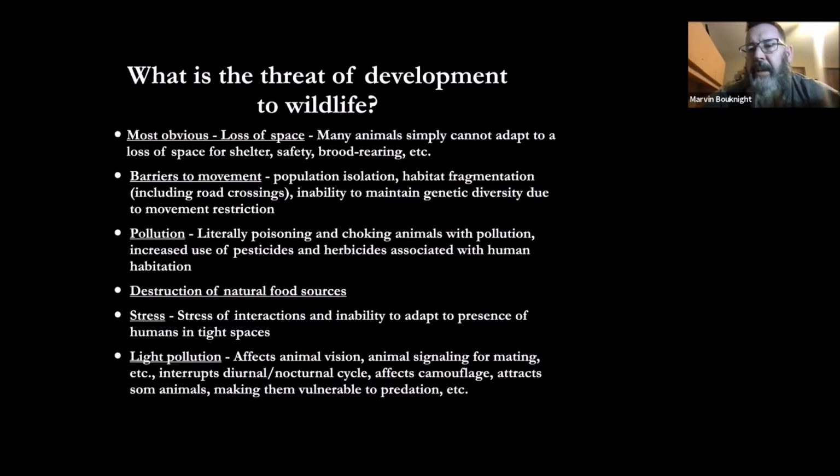I think everyone hears people say development threatens wildlife, development threatens wildlife. How does it threaten wildlife though, right? It's more than just the most obvious. It's more than just loss of space. And you know what? Loss of space is huge. Many animals simply cannot adapt to a loss of space for shelter, safety, brood rearing, and a place to escape, to get away from stresses. The other thing that development does to wildlife is it creates barriers to movement. Just like Donna said, the habitat fragmentation, surrounding areas like forested little parks with development so the animals have no place to go.